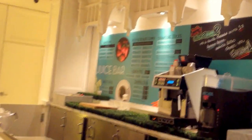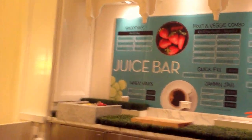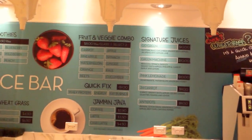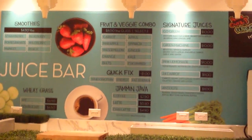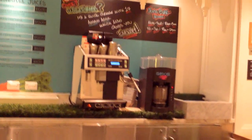I like it. The juice bar is actually one of the signature elements of Hard Rock. See? It's kind of trendy. It's very trendy. Go greens. Expensive, but they're not that much more expensive than, say, Whole Foods, although Whole Foods has a lot of organic ones. So that's a really cool thing.